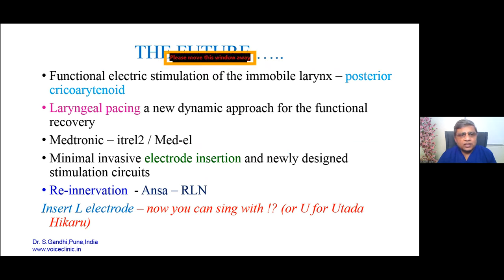So what's the future? Laryngeal pacing seems to be one of the technologies which could avoid all types of surgical methods and give good phonatory outcome, apart from re-innervation, which again is in trial and is now mainly done for unilateral vocal cord palsy. But there are centers which are still trying it for cases of bilateral abductor palsy.